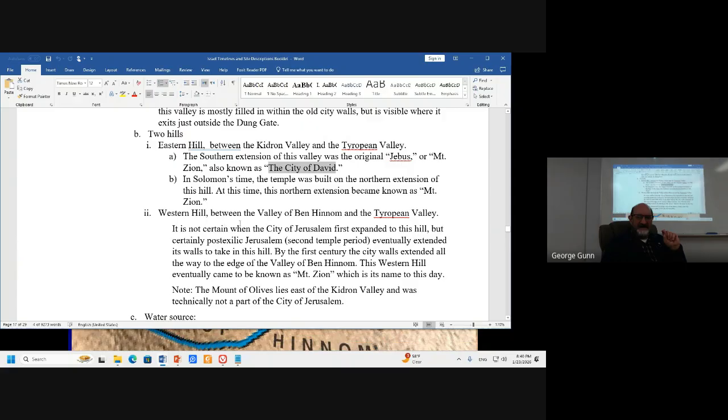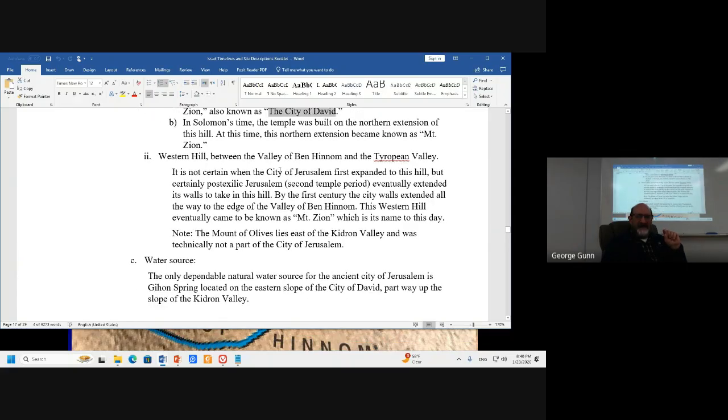Now, the western hill we were just talking about, between the valley of Ben Hinnom and the Tyropoeon Valley, it is not certain when the city of Jerusalem first expanded to this hill, but certainly post-exilic Jerusalem, Second Temple period, we think probably earlier in the time of Hezekiah, maybe even earlier, but certainly in the post-exilic times, eventually extended its walls to take in this hill. By the 1st century, the city walls extended all the way to the edge of the valley of Ben Hinnom, and this western hill eventually came to be known as Mount Zion, which is its name today.